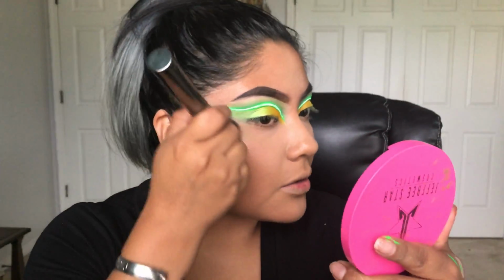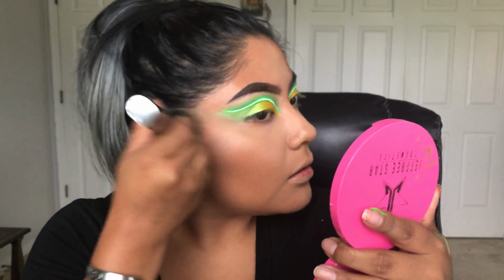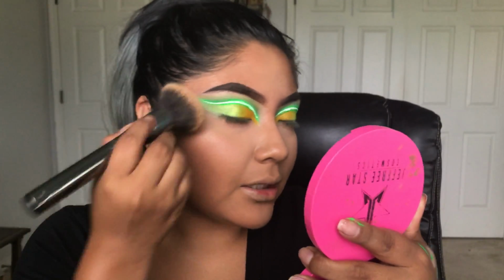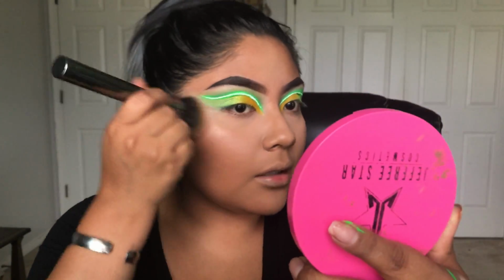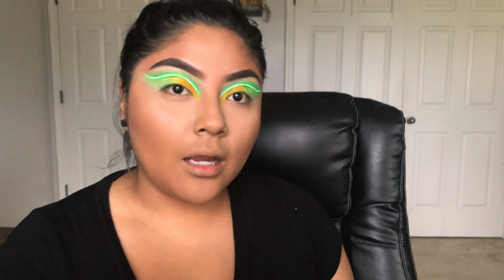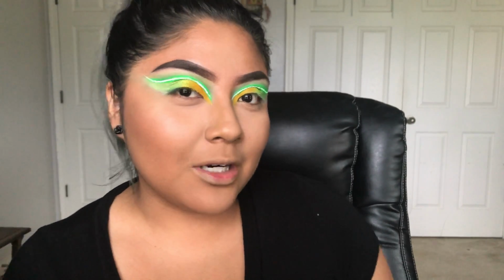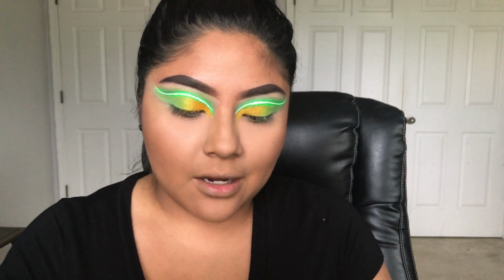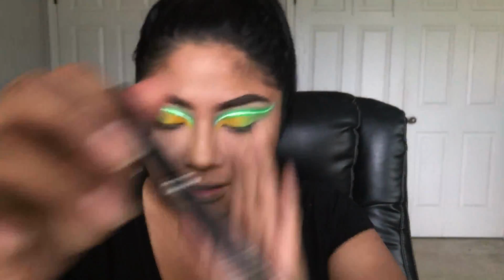Going to take my foundation brush. I'm just going to try to clean it out here on the outside. I didn't want to clean it up with concealer because I feel like it was going to make it look a little too light. Alright, so with this look I do want a black eyeliner. I don't know if I want it too thick or kind of thin, so we're just going to go and see what comes out. I'm going to use my NYX liquid liner, whatever's left of it.